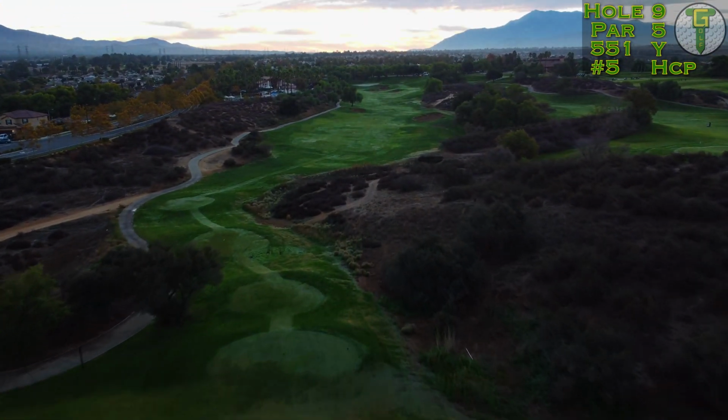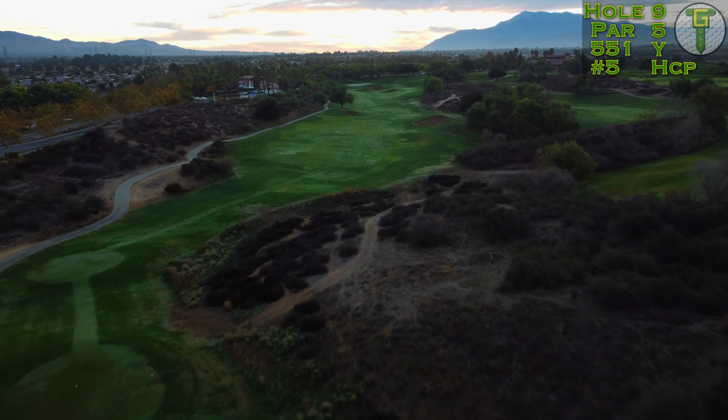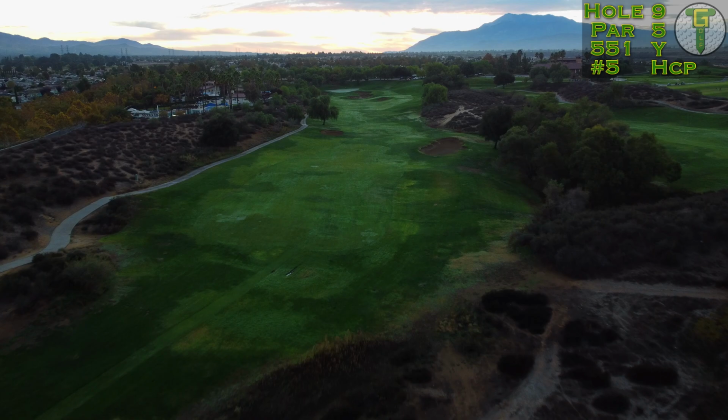As we head on down to a nice closing par 5 on this front 9. 550 yards in total, but it's going to play downhill off the tee and uphill back into the green.